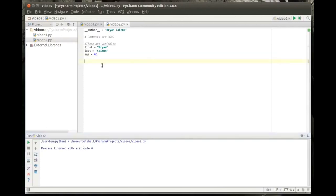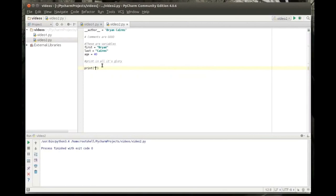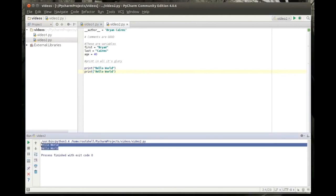What we're going to do now is we're going to learn how to print things out. We already did the hello world. We're going to say print in all its glory. That's what this tutorial is all about, is printing. So we're going to say print, and we've done the hello world. So that's nothing new. You can also print and do single quotes, hello world. And what's really the difference here? I mean, let's just run this guy. You can see it both prints hello world.